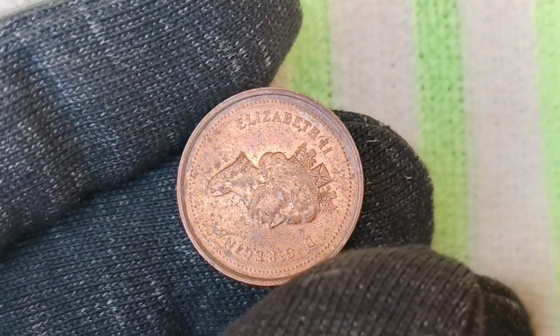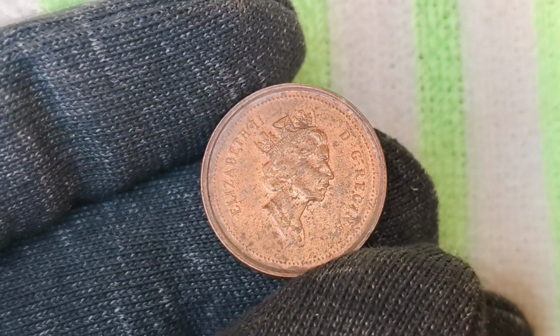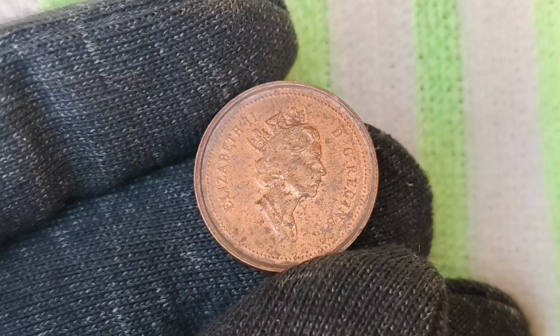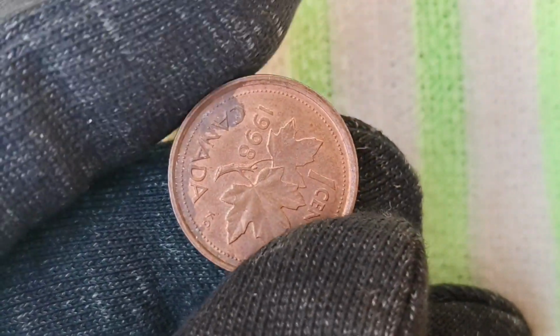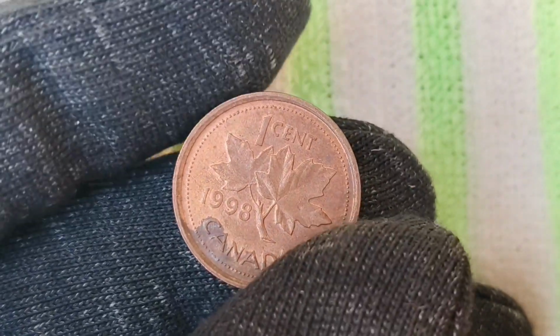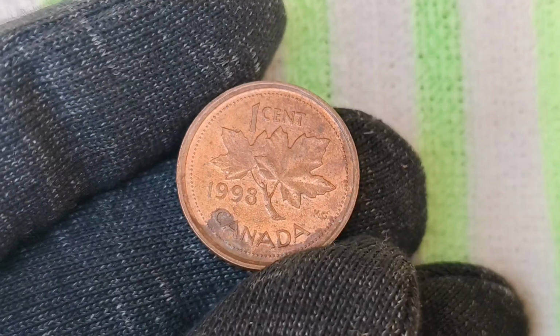One of the most sought-after variations of the 1998 Canadian 1-cent coin is the double die obverse (DDO) variety. This means that the front side of the coin has been struck by the die twice, creating a doubling effect on the inscriptions and images. These kinds of errors are highly coveted by collectors and can command a premium price in the numismatic market.